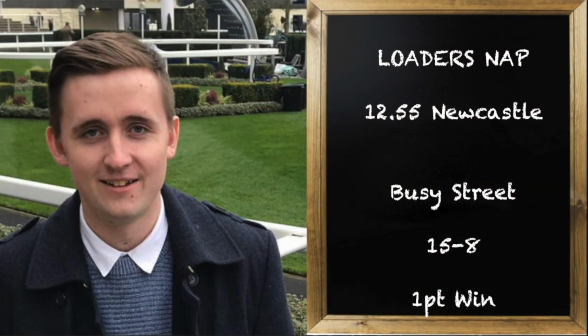So enough of all the waffle, let's get into the tips for tomorrow's racing. We're going to be going with my nap for the first tip of February in the 12:55 at Newcastle, one of the jumpers bumpers card. To be honest, nothing really was jumping off the page at me except this horse, a horse called Busy Street for Nathan Moscrop and Rebecca Menzies.